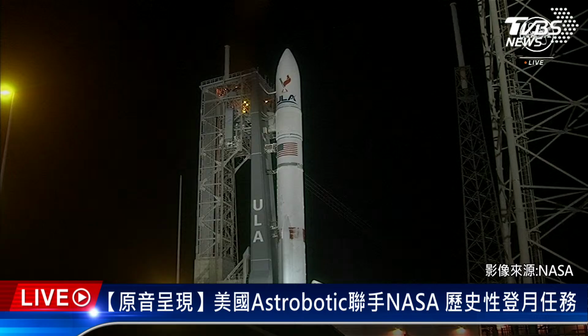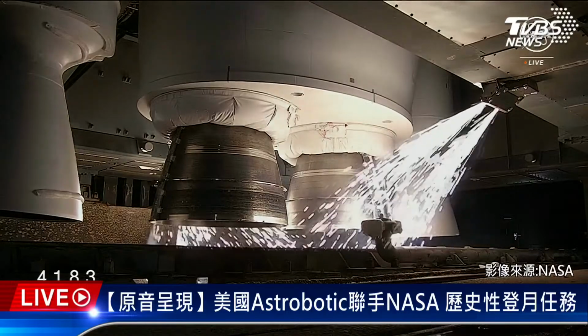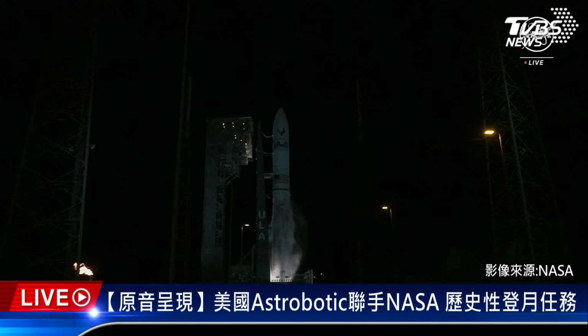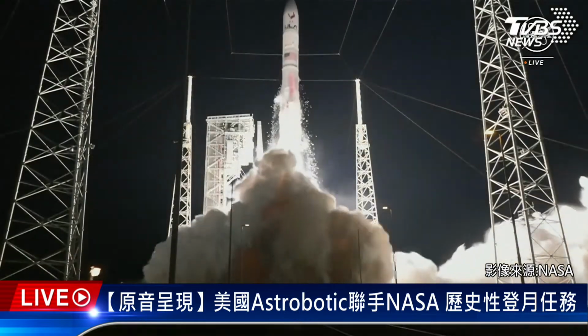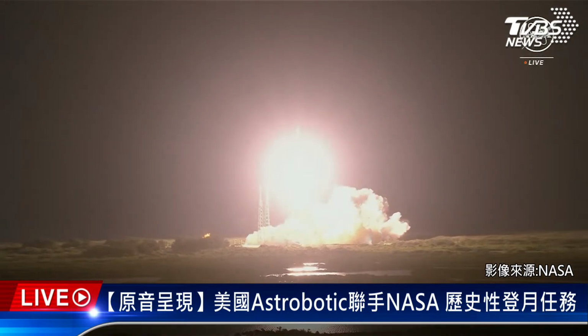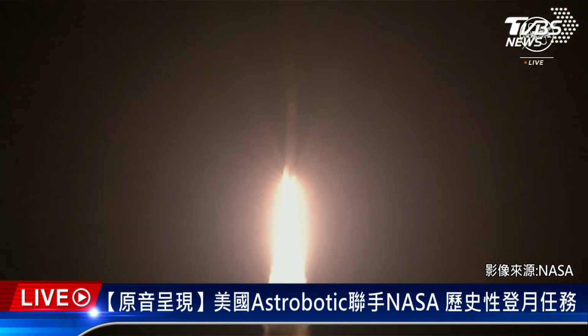T-minus 10, 9, 8, 7, 6, 5, 4, 3. We have ignition. And liftoff of the first United Launch Alliance Vulcan rocket, launching a new era in spaceflight to the moon and beyond. Both engines operating normally. 2 good SRBs, hitting peak pressure on the SRBs. Everything looking good.